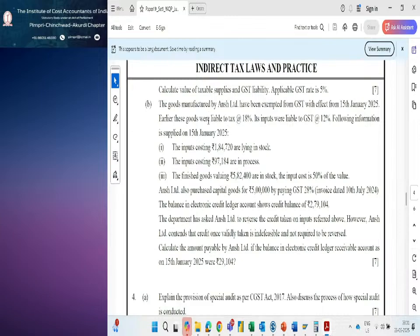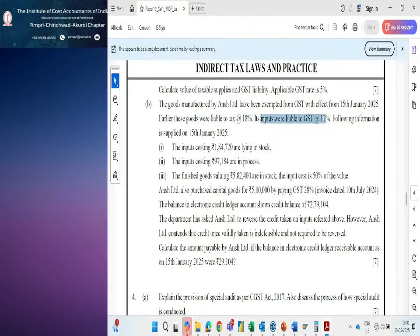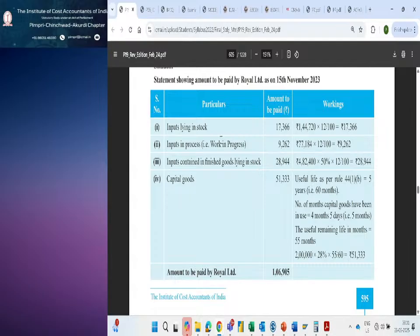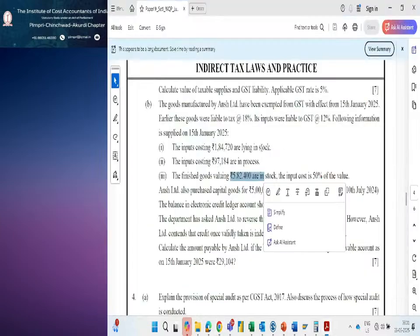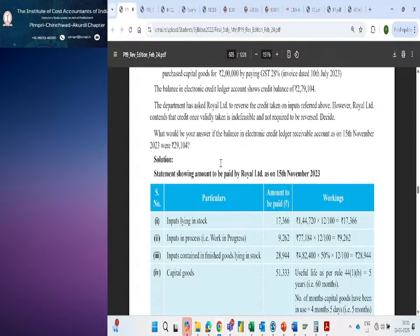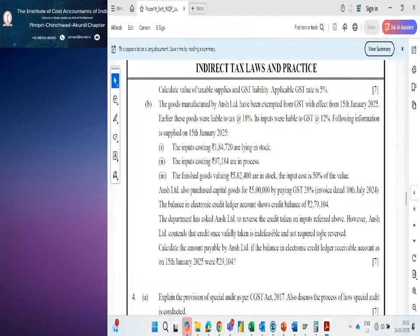First thing, we have seen that the goods were earlier liable to tax at 18%, inputs available at 12%. Input lying in stock, work in process, and FG. First we focus on the input in stock, that is 1,40,000, though the numbers are different. So here we take 1,84,720, then 97,184. There is only a small difference, they have changed 40,000, 20,000. So we can see the answer now itself.